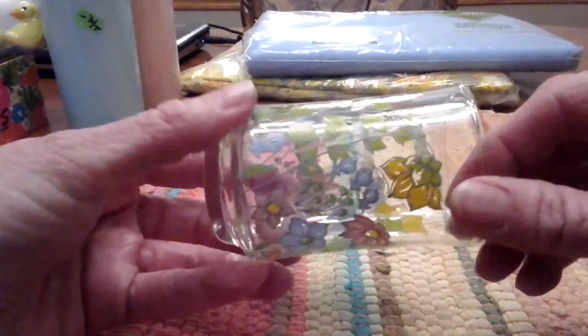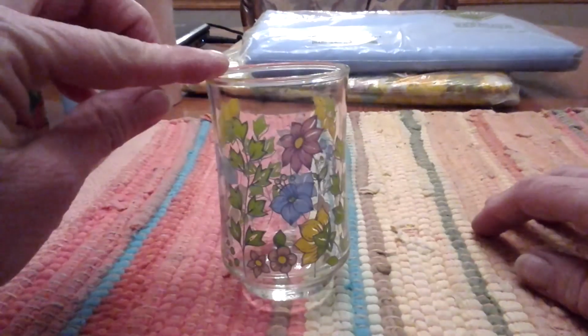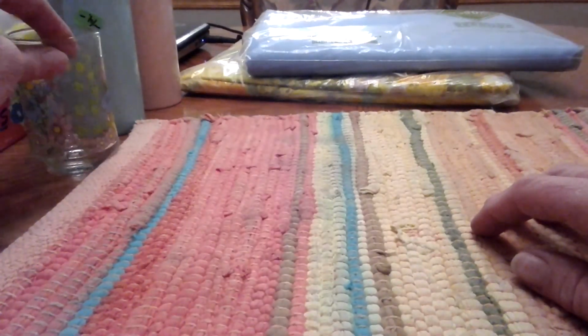I probably paid a quarter or something for this. I don't know, but it's in really good shape. It's really bright color, and it's so cute. So I'm keeping that for me. I just thought that was adorable.